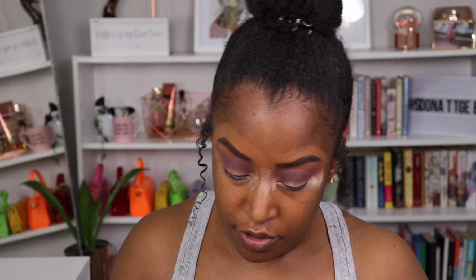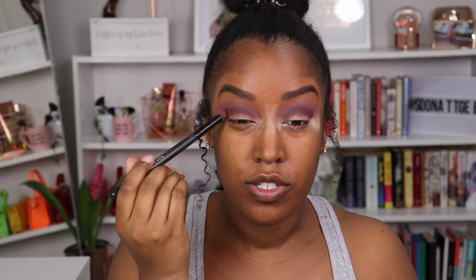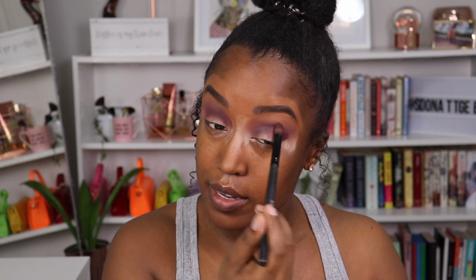Ensure my inner corner is super dark for my cut crease. I'm gonna take a bit of whatever shade this is. It's a little bit red, but it's the darkest shade. I just really need something to define my crease. I might actually have a black eyeshadow, so I'm just gonna grab black because I feel like this red is going to blend nicely, but not do what we need it to do.